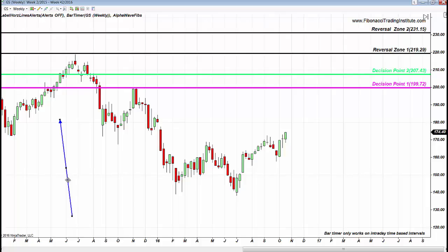So, all the levels in front of you are proprietary Fibonacci levels. Did you exit Goldman Sachs at the reversal zone? What were the earnings from Goldman Sachs? Who cares? Does not mean a thing. Fibonacci set, this is the reversal zone, get the heck out of the position, done. Price reversed completely. Anyone surprised?